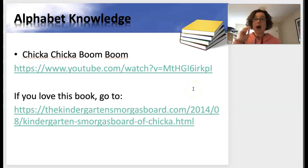So again, stop me and go and watch. This is a kindergarten class doing Chicka Chicka Boom Boom, and you can see how excited they are about this letter book, which is kind of fun. And if you love this book, you can go to the Kindergarten Smorgasbord, and they have all sorts of alternate activities to go along with the book. So it kind of expands the book a little bit in there. So again, go and stop and just see how much fun, see how joyful these strategies are in supporting the teaching of literacy.